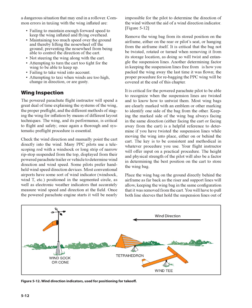Figure 5.12. Remove the wing bag from its stored position on the airframe, either on the rear or pilot's seat, or hanging from the airframe itself. It is critical that the bag not be twisted, rotated or turned when removing it from its storage location, as doing so will twist and entangle the suspension lines. Another determining factor in keeping the suspension lines free from twists is how you packed the wing away the last time it was flown. The proper procedure for rebagging the PPC wing will be covered at the end of this chapter.